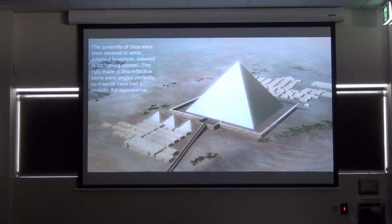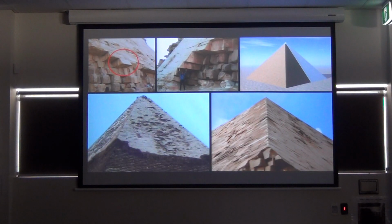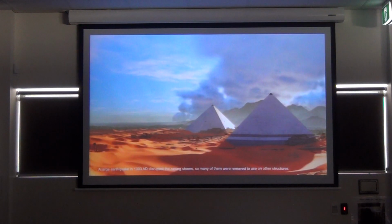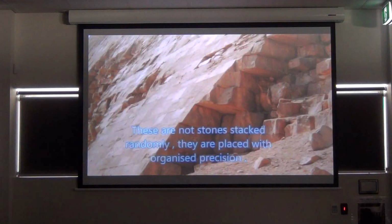When it was functional and new, if you will, it was covered with white polished limestone, referred to as the casing stones. The cuts made in this reflective stone were angled perfectly so it would have a smooth, flat appearance. So you can see here that the evidence is clearly showing us that those stones were further removed by the Muslims, who were building their religious structures. But when they were fully functional, they were completely reflective, if you will.